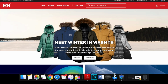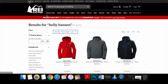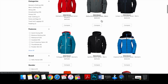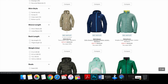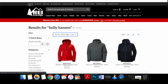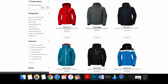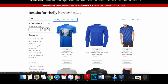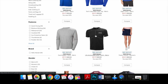So here we are on the Helly Hansen website, but before we get into that, we're going to go to rei.com, and we already typed in Helly Hansen pricing from high to low. It is an REI brand, which means REI carries some of their products. There's 81 products that REI chooses to carry from Helly Hansen, anywhere from insulated jackets at $475 to just a Helly Hansen t-shirt for $15.